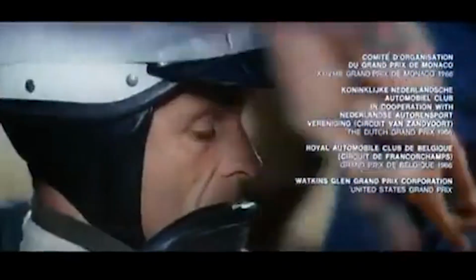When the film starts, what Frankenheimer could easily have done is shown you Brian Bedford putting his earplugs in, or they could have shown you James Garner putting his gloves on. But in fact, you see Jochen Rindt, you see Phil Hill, you see the real drivers. And that instantly makes you understand that this is a film that is going to be as close as possible to reality.